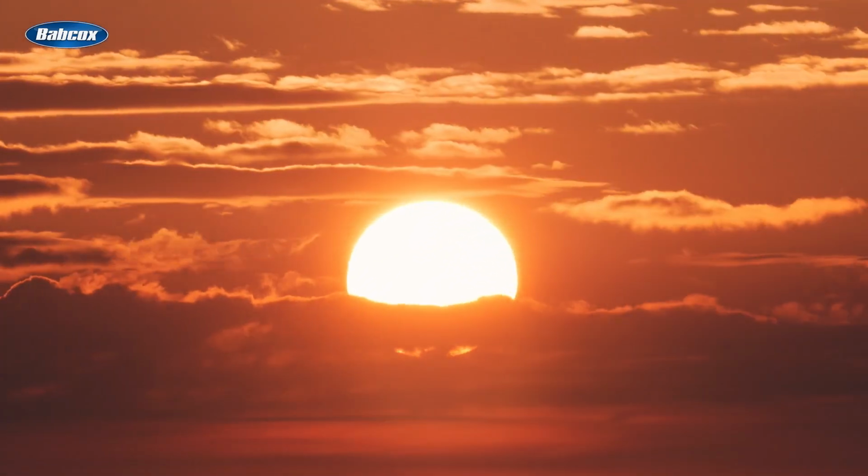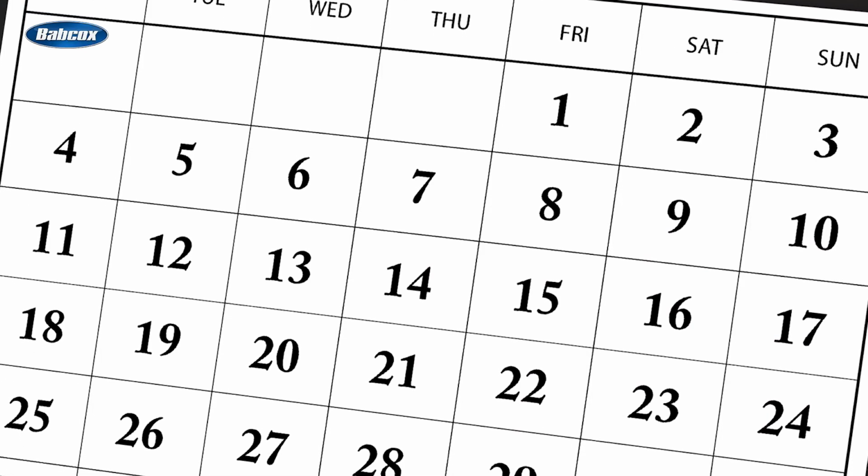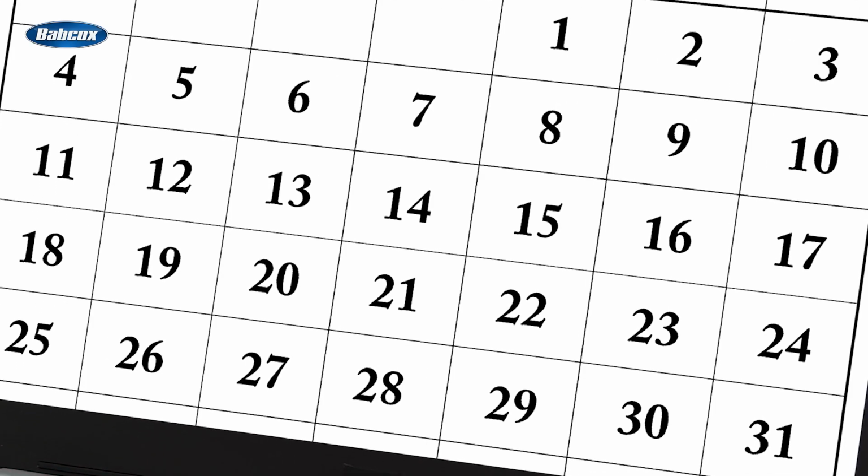Now, yes, I know these updates can pop up at the worst times, like right when you're getting in the morning or in the middle of the day when most of your fleet is out on the road. If you have to ignore it, don't put it off for long. I'm talking 1 day, maybe 2. Schedule your updates for off hours, weekends, or when your drivers will be the least affected, like meetings or holidays.